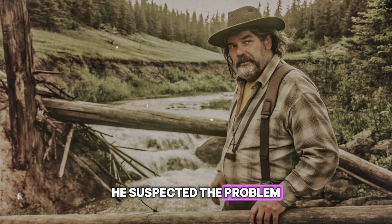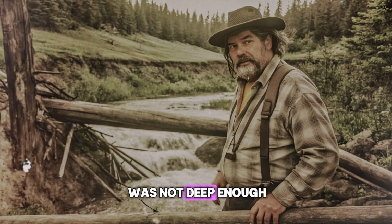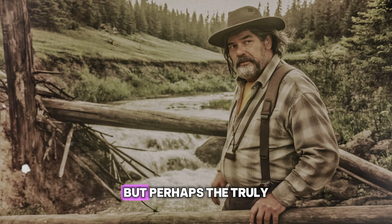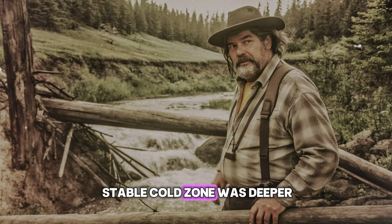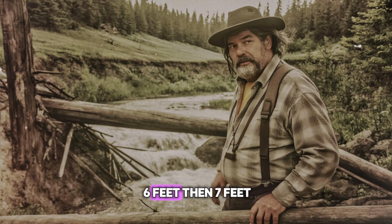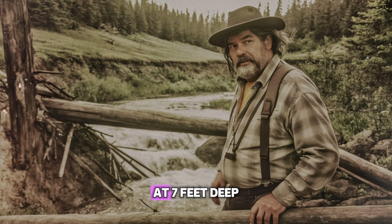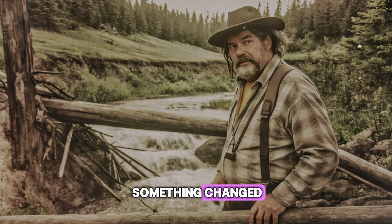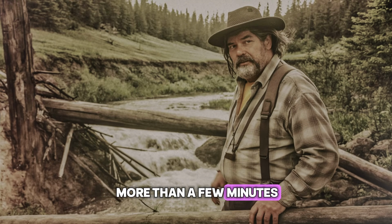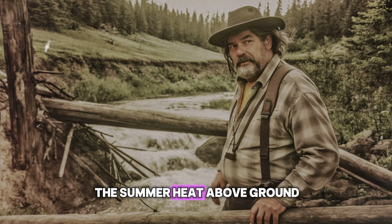He suspected the problem was that his pit was not deep enough. The clay at 5 feet was cooler than the surface, but perhaps the truly stable cold zone was deeper. He resumed digging, pushing the pit down to 6 feet, then 7 feet. At 7 feet deep, something changed. The clay at the bottom was genuinely cold, cold enough that standing in the pit for more than a few minutes made him shiver despite the summer heat above ground.